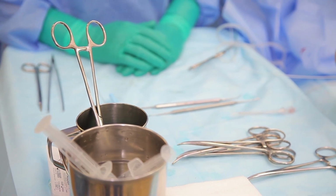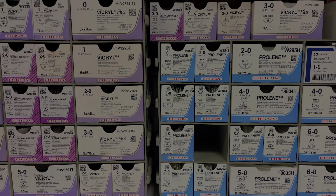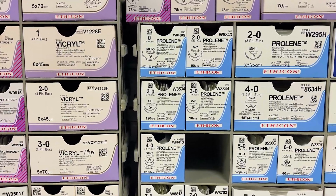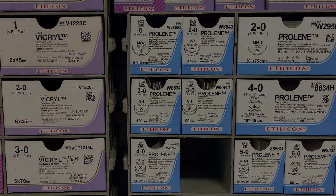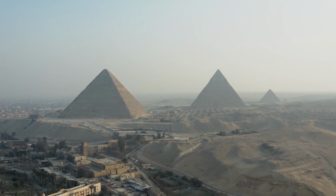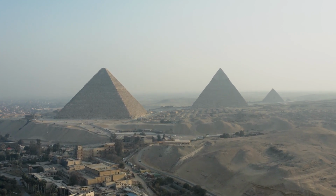Today, most sutures are made from synthetic polymer fibers. Silk and gut sutures remain from ancient times, although the latter has been banned in Europe and Japan due to health concerns. So far, our topics have touched several civilizations, but ancient Egypt has been included in all of them.